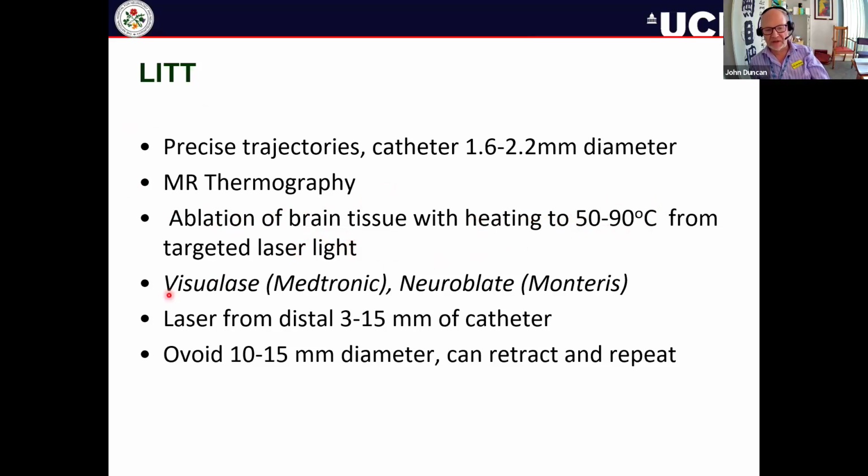As we heard, there were essentially the Visualase and the NeuroBlate systems, with the laser being emitted from the distal 3 to 15 millimeters of the catheter, and typically resulting in an ovoid 10 to 15 millimeter diameter ablation volume. And of course, if one wants to make a linear ablation, the catheter can be retracted and the ablation can be repeated.